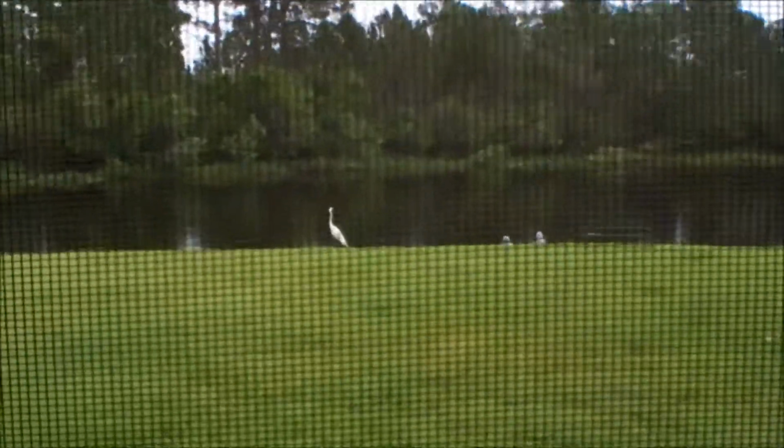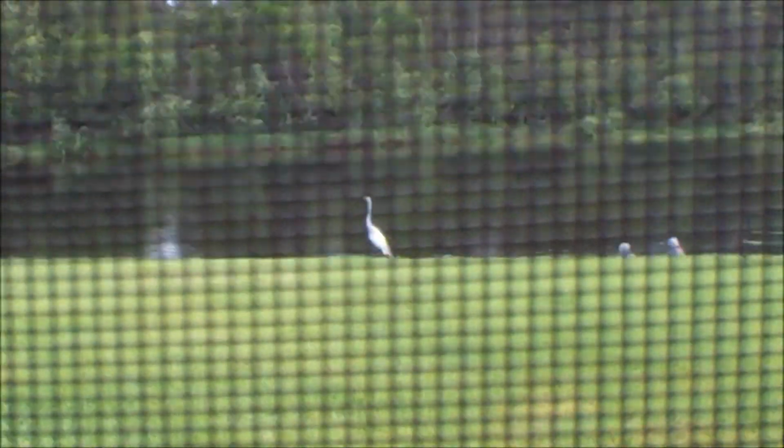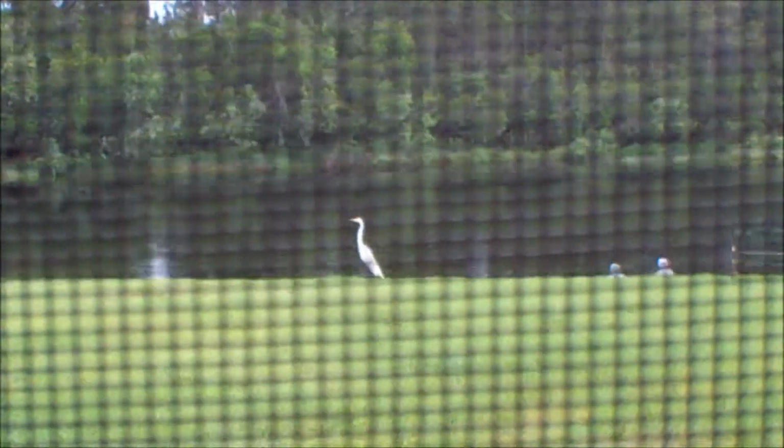We just had another, again, I'm going to call it a crane, perhaps a heron. I wish I knew for sure, but a beautiful bird just flew into the backyard. Give you a quick look there.